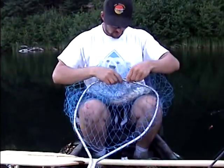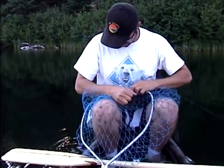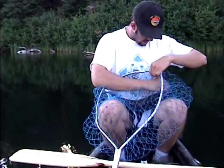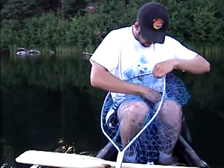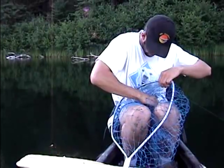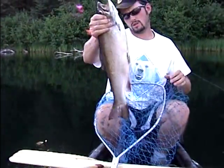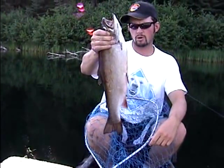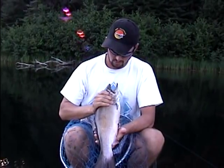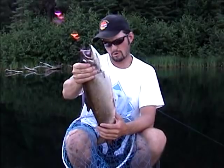Let me just show you what I got here. He's old. This is an old fish. You can tell he's old. He's ancient. That's about a 5, maybe 6 pound brook trout. It's about a 6 pound brook trout, guys. That's what a 6 pound brook trout looks like here up in Northern Ontario. That's what a nice little 6 pound brook trout looks like.